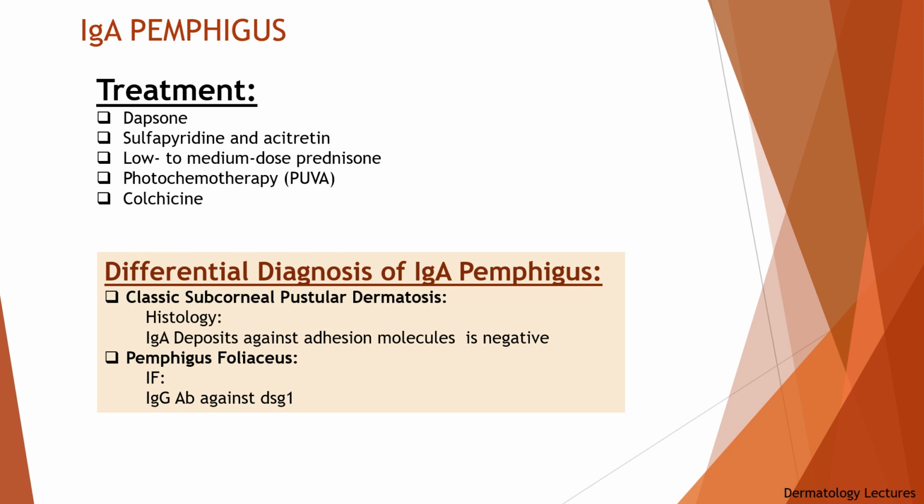Histological examination of Sneddon-Wilkinson's disease demonstrates perivascular infiltration of neutrophils and mild spongiosis. However, in contrast to IgA pemphigus, direct immunofluorescence of Sneddon-Wilkinson's disease will be negative for IgA deposits against adhesion molecules like desmocollin 1 that are key in the diagnosis of the subcorneal pustular dermatosis subtype of IgA pemphigus.